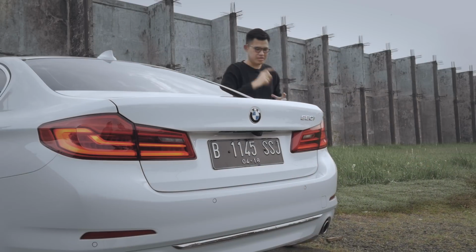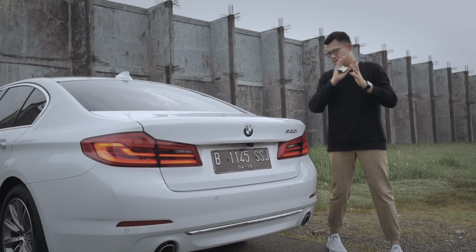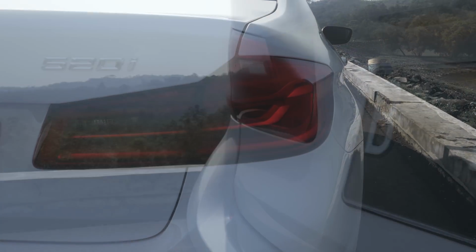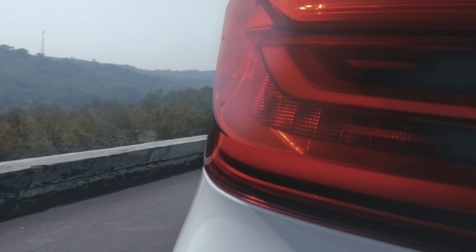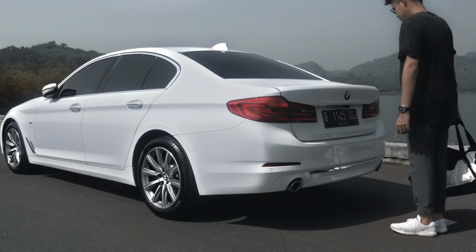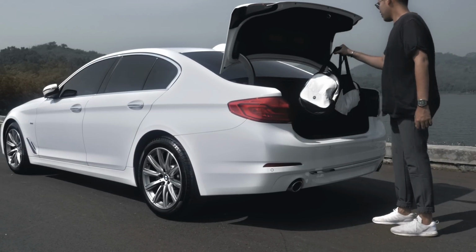Because this is the real deal right here. I mean, take a look at this L-shaped iconic BMW taillight design. It's pretty sporty, it's pretty agile looking, and also with the chrome trims over there, knowing this is a luxury line. Now, boot space wise, for a mid-sized luxury sedan, this is quite spacious.